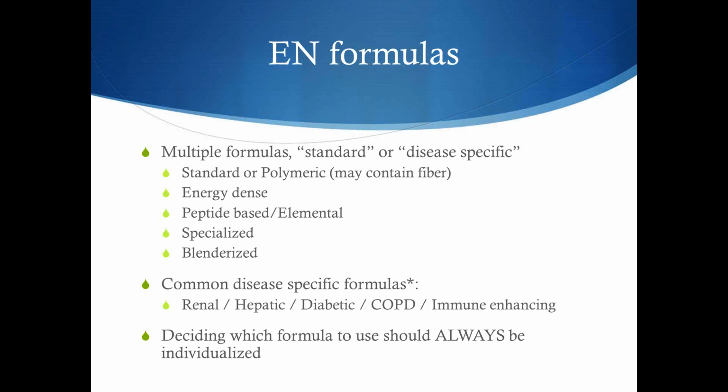So standard polymeric would be Nutrin 1.0, which we rarely use here because it sometimes provides a lot of volume. Like Glytrol. Energy dense would be the Isosource 1.5, Nutrin 2.0. Peptide-based elemental would be Vital, Peptamen 1.5 or 1.0. Peptide-based are the ones where protein is broken down completely, and the type of fat is also lower, and it's just easily digested. So for patients who are very, very sick, we don't want to give an extra load to the body, so we'll sometimes use the elemental formula. Or if they've been having diarrhea, we've tried everything, and it's just not improving, then we may switch to that and see if that helps.